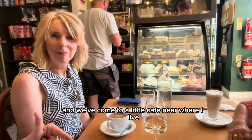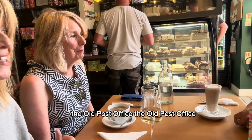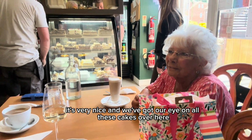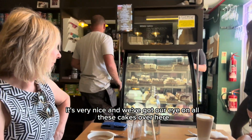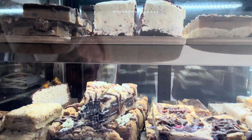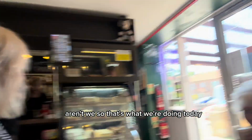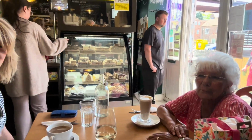And we've come to a little cafe near where Val lives called the Tea Post at South Milford. The old post office. It's very nice, and we've got our eye on all these cakes over here. Here they are. Yum, yum. Vanilla slices have been ordered. Yeah, we're fancying a vanilla slice, aren't we? So that's what we're doing today. It's a gorgeous sunny Friday afternoon and we're celebrating Val's birthday.